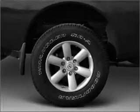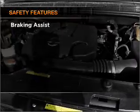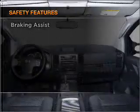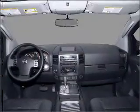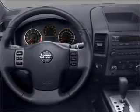Power windows, power steering, an adjustable tilt steering wheel. And for your peace of mind, the following safety equipment is included: front ventilated disc brakes, passenger airbag, side airbag, curtain head airbags, stability control.